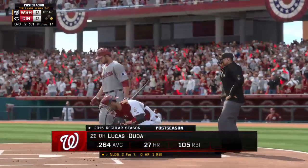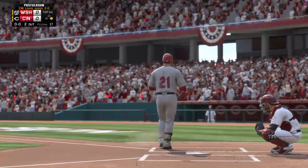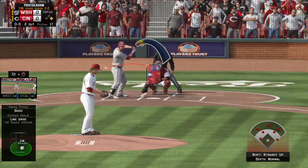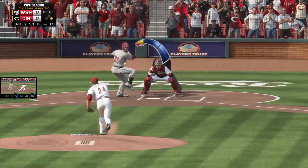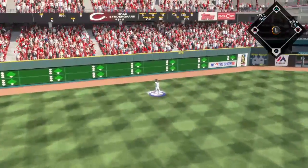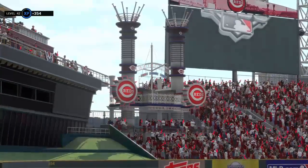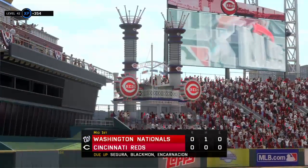Lucas Duda will get a shot here with 2 away and a runner at first now following the base hit. And that 2-out single seemed harmless enough, but anytime you extend the inning to allow this guy to get a shot with a runner on, you better be careful. Skied in the air to straightaway left. Blackman has a beat on it. And that's the 3rd out. So no runs on a hit here, no errors, 1 man left on. Now it'll be the Reds' turn, no score.